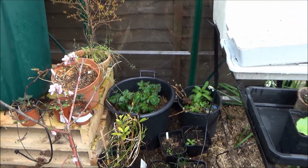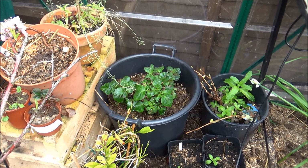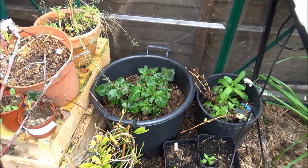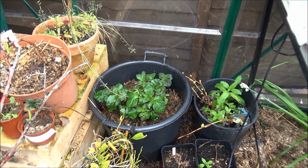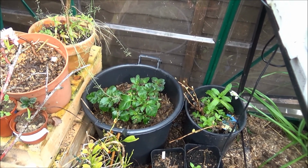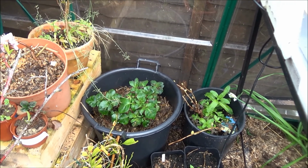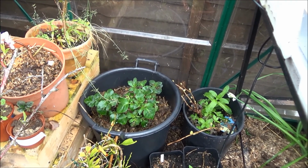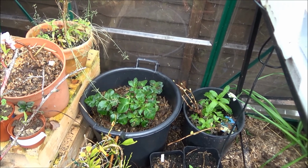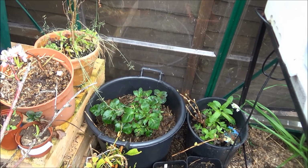Down the back here, potato plant. I can't remember when I planted this. I didn't make a label that time, but as you can see, it's grown on really well. I actually covered that a few days ago, and it's potted. Well, in about 3-4 days ago, I filled it up with more compost, so the tops were just poking out, and it's just grown again. So that's big pleased.